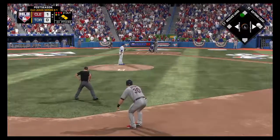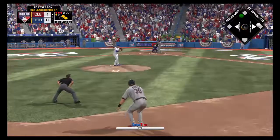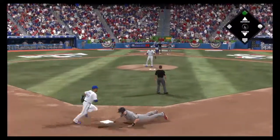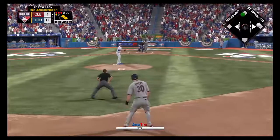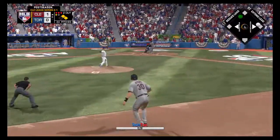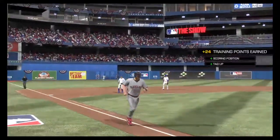Digging in to try it again, Danny Valencia. We'll see if he can come through in a clutch spot here. Two on, two out here in inning number six. Now he'll step off. Hey, he's driving right back to the pitcher, now? Popped up. Donaldson is there for it. And the inning is over.